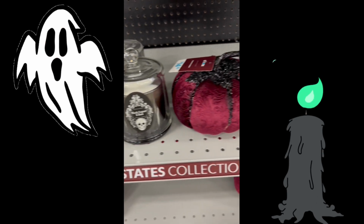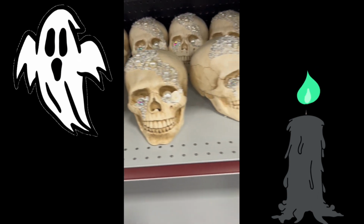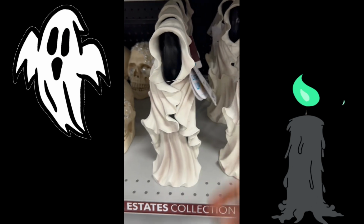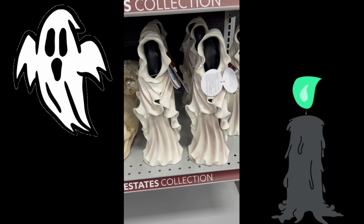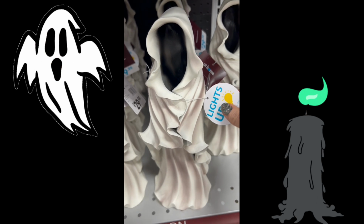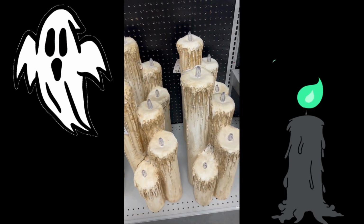And they had more of these candles and velvet pumpkins. And here were some pretty glam beaded skulls. And this was new, this light up ghost. I thought this was really pretty. And this was $29.99. And here's more of these big candles.